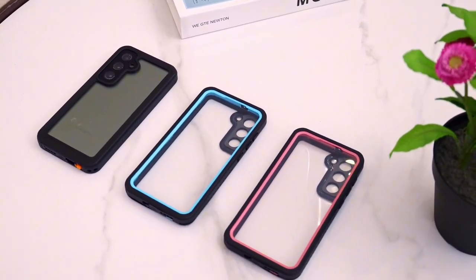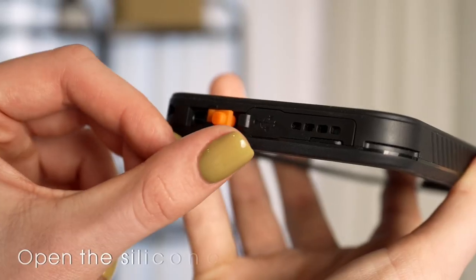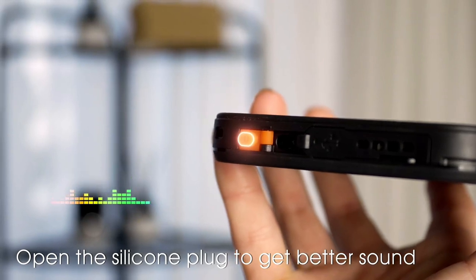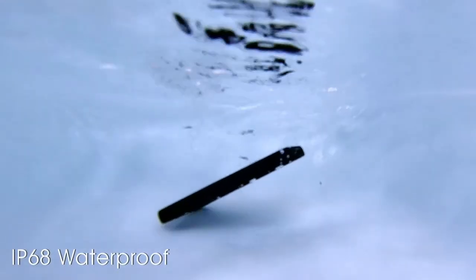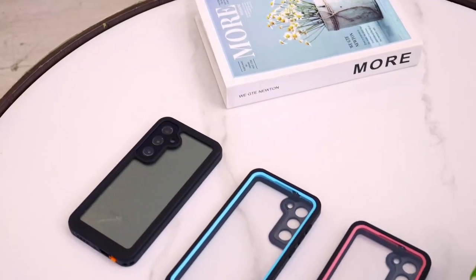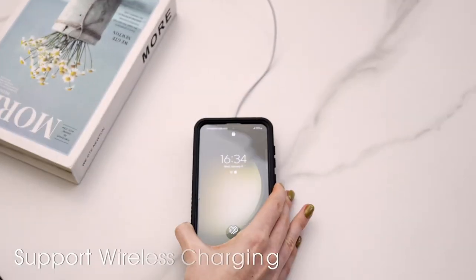Plus, the washable design keeps your case looking fresh and new. A built-in HD screen protector ensures 99.99% touch sensitivity, while the lens protector safeguards your camera from impacts, helping you capture stunning photos. With 2.5mm lips over the camera and 1.5mm bezels around the screen, your device is comprehensively shielded.